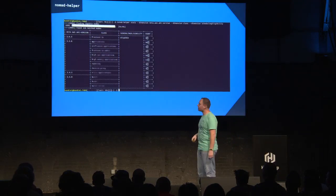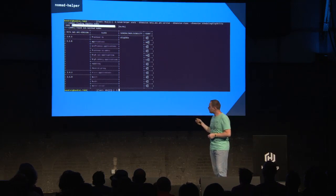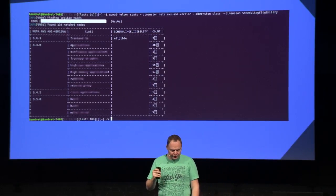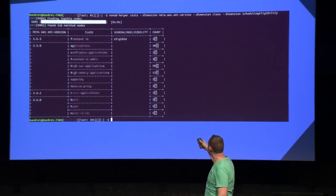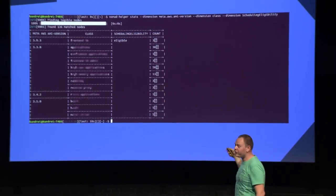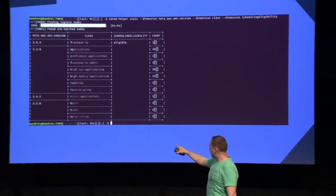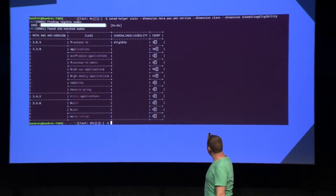Let's talk about stats. How well can you visualize your Nomad cluster to understand what version of the AMI or any other stuff, what is the count, what is the eligibility, and what you can do. So NomadHelper stats can take any dimension that is in any metadata field and make for you, let's say, a pivot table, some kind of table that will group your instances by what you want. So here we do dimension AWS AMI version, because for our deployment pipeline, we got AMIs with versioning. Here 3.5.0 is the last one, and as you can see, we got a couple of outdated AMIs still running in the cluster. We want to know what is the class of them, and are they eligible or not for scheduling.